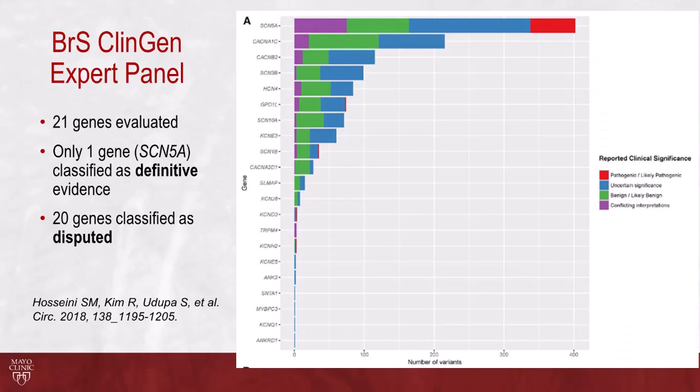Similarly with Brugada syndrome, and I thought this was really interesting, this expert panel looked at all the different variants that have been identified to be associated with Brugada syndrome. And they looked at each individual variant and found that only SCN5A had pathogenic or likely pathogenic variants. So going from 21 genes potentially associated with Brugada syndrome down to 1 definitive gene, and the other 20 genes were actually classified as disputed. So our new Brugada syndrome panel, which is not a panel because there's only 1 gene, just includes SCN5A.